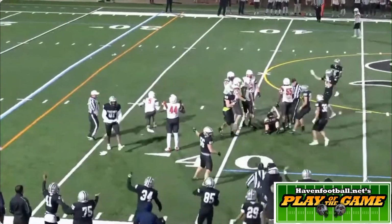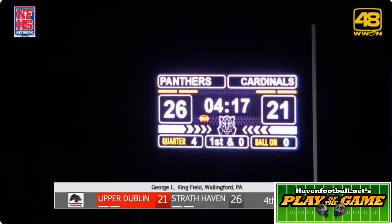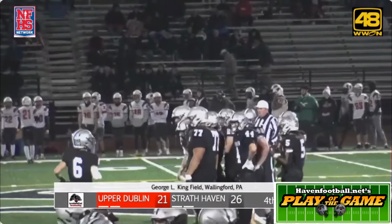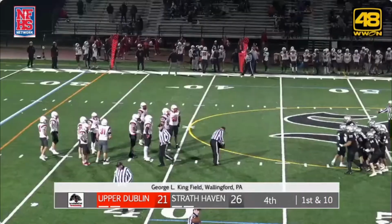We said the defense needs to make a play, and they just made 2 beautiful plays in a row, and it's Jahai Curtis disrupting everything. Cole Miller benefits with a pick, and now the offense with the football.